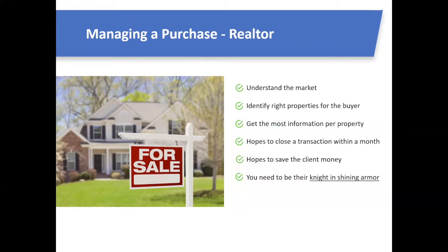When it comes to the realtor, they really have to understand the market. They have to identify the right property for the buyer. They have to get as much information as possible for that property. They want to close the transaction quickly, hopefully within the same month or 2 months, so they can move on and help other clients and improve their business. During the transaction, they will always want to save the client money. And they really feel that they need to be this knight in shining armor for their client, so they can be everything for the client. So the client knows that anything they need, they can get from an agent. But it also comes with its own stress and problems.